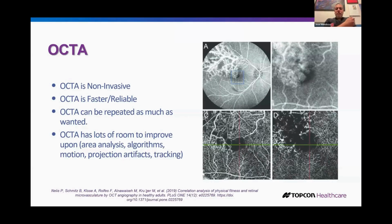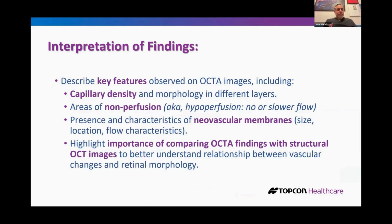So OCTA is a non-invasive, fast, reliable way to see the blood flow in the retina. OCTA can be repeated as much as wanted and has lots of room to improve. When I was at med school, we were taught how to interpret FA images, but right now we could do almost the same, without seeing the dye getting out of the eye, non-invasively. So that gives a lot of information and will help a lot for doing several diagnoses.